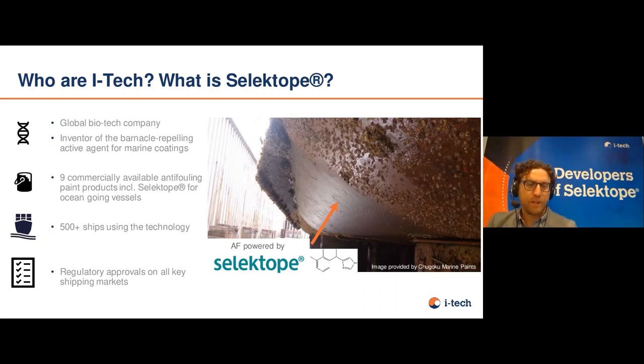It's picked up by several big paint makers, which we'll come back to. So it's been used in service for some time, and it's regulatory approved, which is an important feature in this domain. And it's also compliant with IMO guidelines. So the takeaway here is our product Selektope, which we will have as a leading theme throughout the next slides.